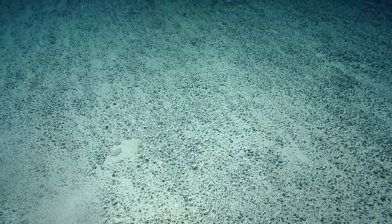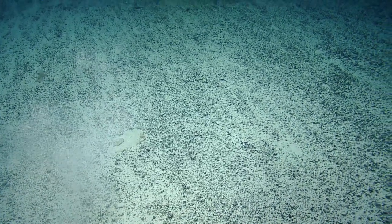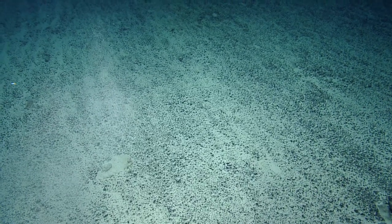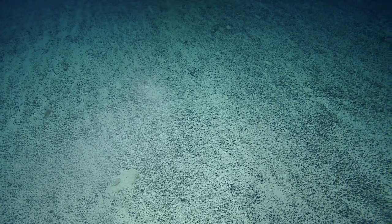So yeah, welcome aboard the exploration vessel Nautilus. We are currently exploring an unnamed guyot right outside the Pacific Remote Islands Marine National Monument. We are exploring this area for all sorts of missions. We are looking at biological life, geological samples, and looking for other unexplored areas that are yet to be charted. And you get to join us live aboard today. You can go to our website and on our homepage, you can submit questions, and we'll have a team of scientists and engineers here to answer them live for you.